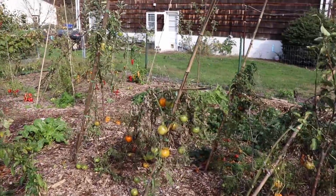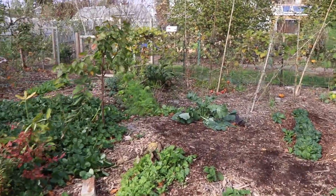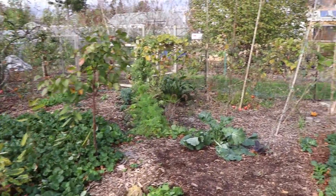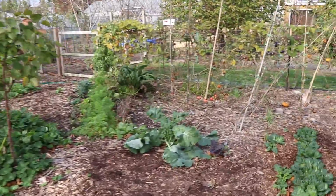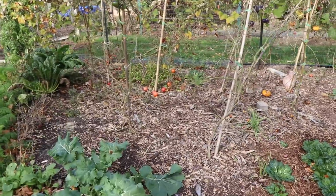You can see we still have a lot of tomatoes and stuff to harvest. So I'm gonna be coming out in a day or so and do a harvest of all that. Have peppers, tomatoes, all different stuff. As we start to get these frost dates, I gotta make sure I remove it so I can get the use out of them. Even those green tomatoes.